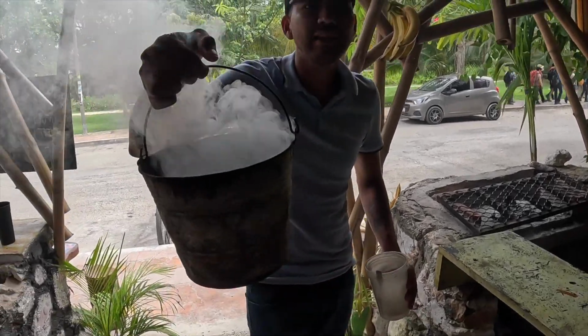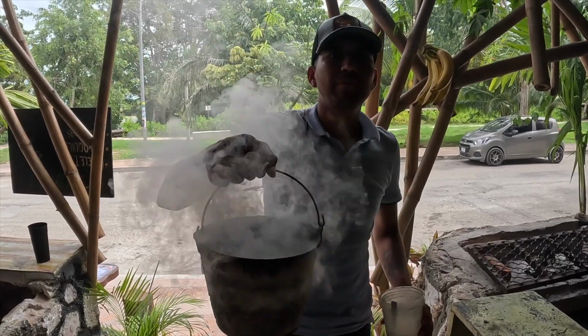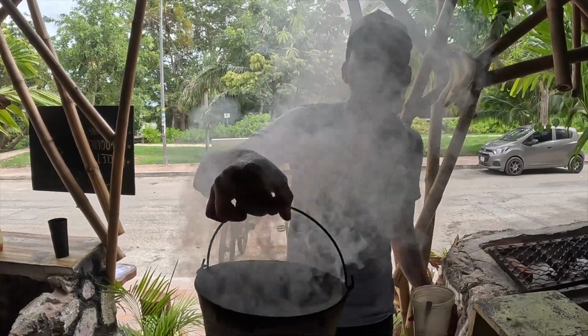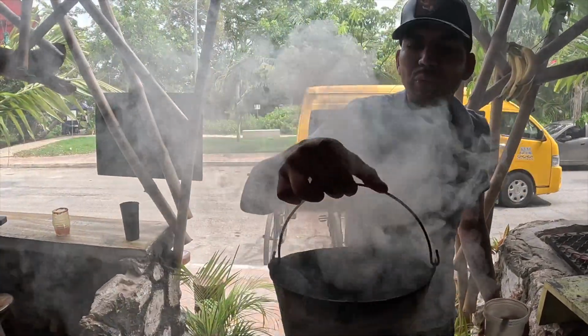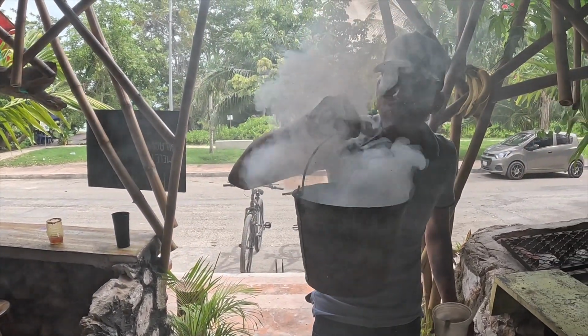Es copal. Copal. And what is copal used for? For the mosquitoes? Yes. Malas vibras y mosquitos. And it smells good. Yeah, it smells good. Es resina de árbol. Copal.